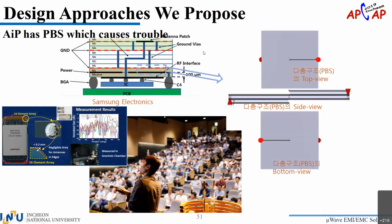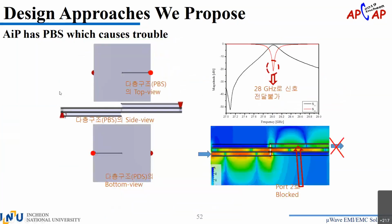If you open a book of EMC, especially the signal integrity area, you can see that the RFIC, which is connected to the radiating element, has a long journey. You can see a bending of the line and the vias which surround the transmission line. This can cause resonances, and the resonance can cause problems. The resonance between the two parallel plates can trap the energy. This energy cannot reach the radiating element. So you should remove the resonance at the frequency of interest.